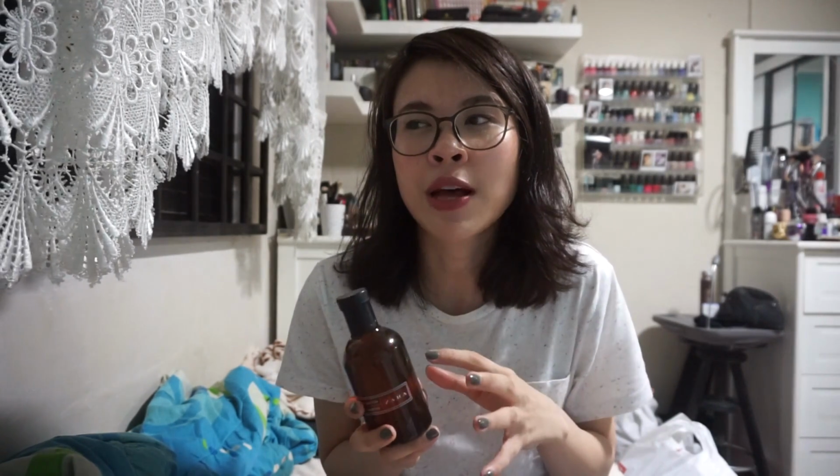This is completely unisex. Anybody can wear this one. To me, fragrance is unisex anyways, but with this especially, it's marketed for men. It's really incredibly sweet. So not for those who want to smell fresh, more of those who want to smell warm and inviting.